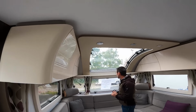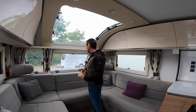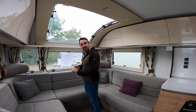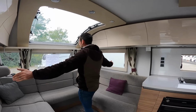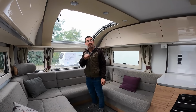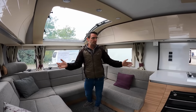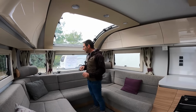Look. So it's the Adria Alpina Colorado 613 UL 2017. This is. No way. 2017. Oh my gosh. 8 foot wide again. Quite heavy, so 1,900 kilos. So again, ideal to put on a site, or if you've got a big 4x4, etc.